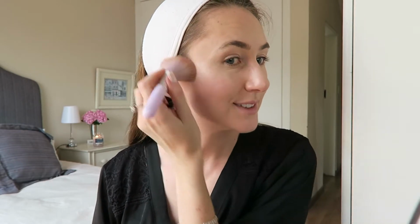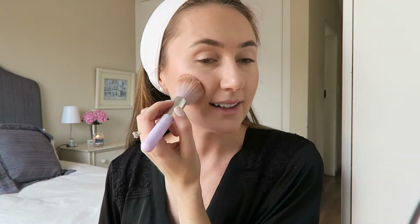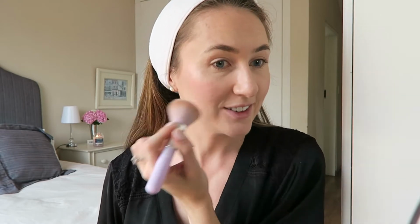So literally I just tap and then swish, tap, swish. Need a little bit more there. Tap, swish, tap, swish. And just to give some color, after you've added foundation, you generally need a little bit of color back to your cheeks so you don't look too washed out. And this one, I just love a pink blush. I just love it. So I'm just gonna blend that in a little bit.